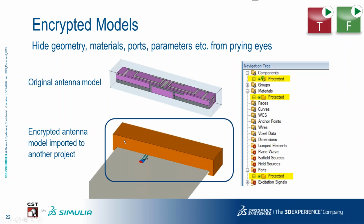So what is the encrypted model? Actually, you can simulate your antenna, and what you will give to the antenna integrator is a normal CST file. But when they open it, they will see only this orange brick. So the company that receives your antenna can see nothing. However, they can still simulate it with CST.